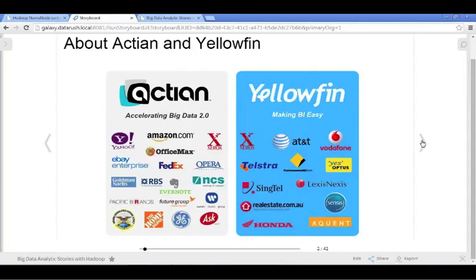And Yellowfin is a global business intelligence software vendor passionate about making business intelligence easy. We offer a fresh approach to BI focused on empowering the widest audience with the ability to consume, analyze and act on data. Yellowfin's market-leading features include mobile BI, collaborative BI and locational intelligence. And key clients include Telstra, Vodafone, Census, Commonwealth Bank, Macquarie and Wollongong universities.